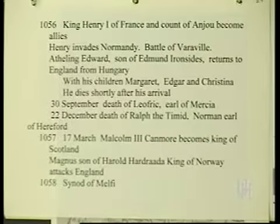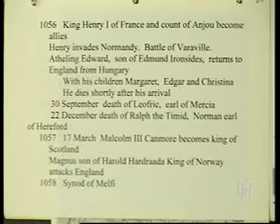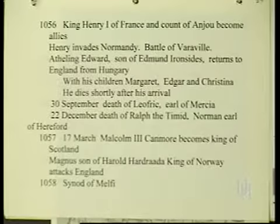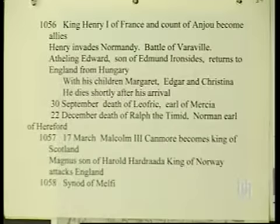In 1056, Henry I of France and the Count of Anjou became allies, and Henry invaded Normandy again and was defeated at the Battle of Varaville. The Aetheling Edward, son of Edmund Ironside, returned to England from Hungary with his children Margaret, Edgar, and Christina, and died shortly after his arrival.